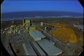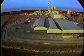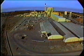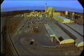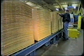Our presentation will show you how wood chips are processed and turned into a high-quality market pulp used in making various paper products you use in your home and businesses. Our products are made in the most environmentally responsible manner in the country. In fact, the Samoa Mill is the only chlorine-free bleached kraft pulp mill in the United States.